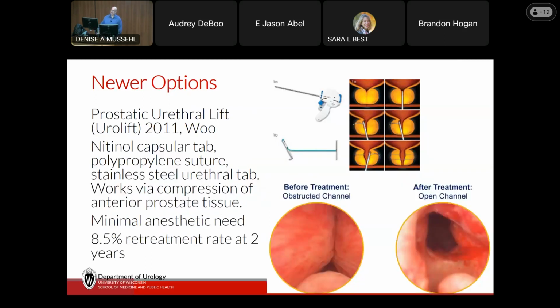Moving on to some of the newer options, again, the UroLift. So this was a nitinol capsular tab attached to a polypropylene suture and a stainless steel urethral tab. And so the capsular tab would be fired through the prostate, and then as they placed the urethral tab, they could then compress the tissue over the suture and cut it. And so this was just compression of the prostate tissue. It really worked anteriorly rather than where most TURP specimens were done, more in the lower portion of the prostate.